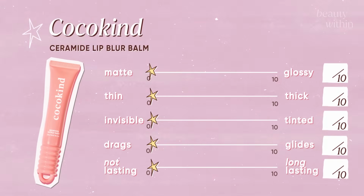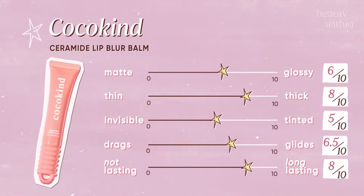Actually, now I realize what it reminds me of. It's more like a thicker lip mask. I don't really like that feeling personally during the day. I don't want it kind of rigid. So for that fact, it wasn't completely for me. It is also fragrance free. Here's how I rank it.